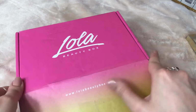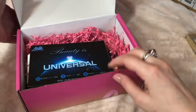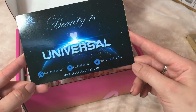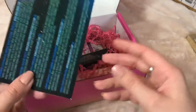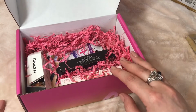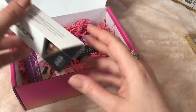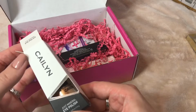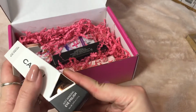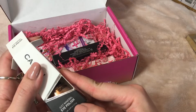Alright, so I got everything out of the way. Let's go ahead and open this one. This one has a Beauty is Universal theme for this month. It has all the items listed on the back, which we're not going to look at for now. Let's just go one by one and see what's in here. We have a Kaolin eye polish, just mineral eye polish.